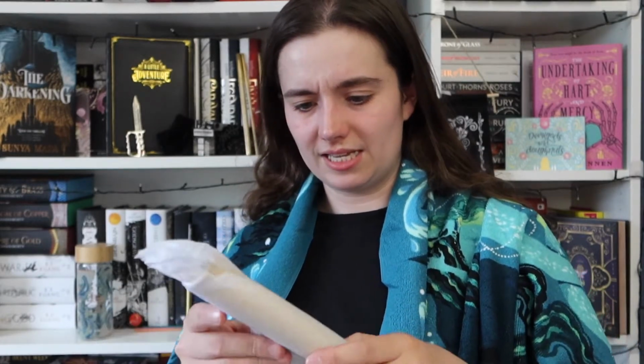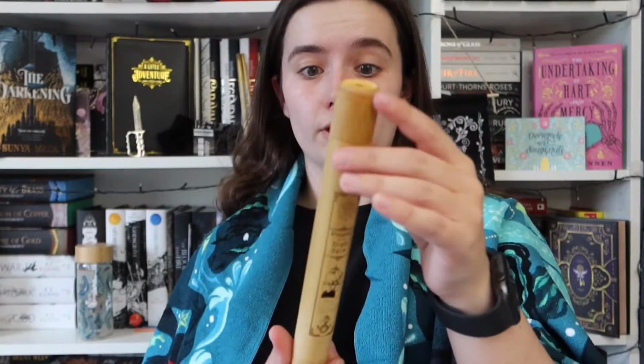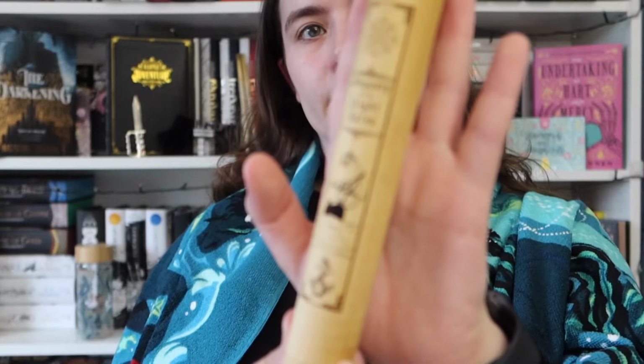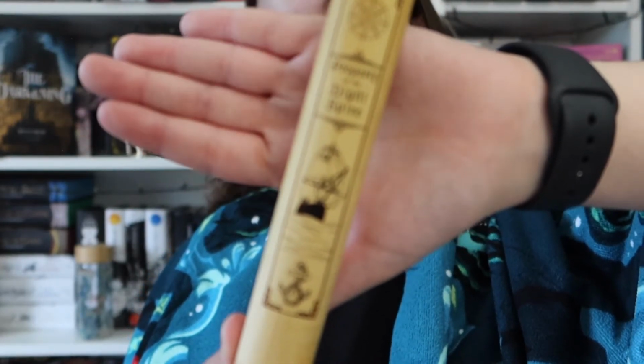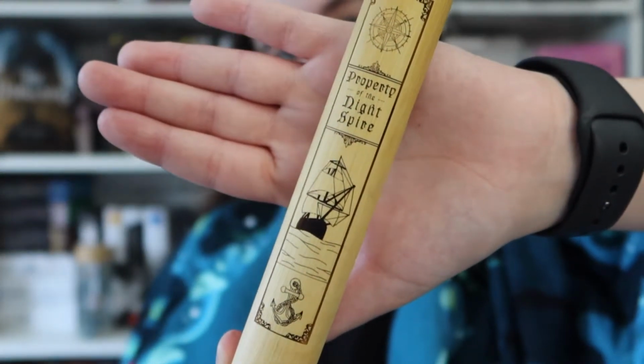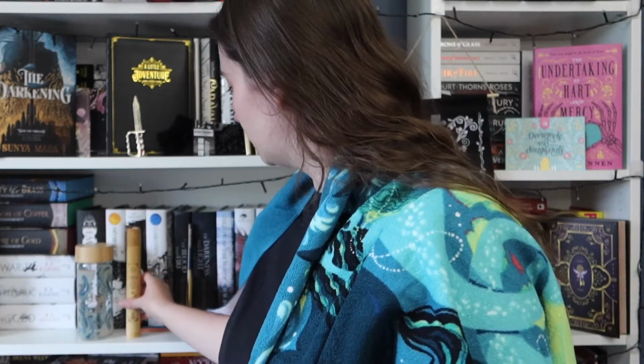It's an interesting thing. What is this? Tin paper. Oh, okay. Property of Night Spire. Okay, I think I might be being completely thick, but I don't want to break it, so we're gonna look at the spoiler card in a minute and figure out what this is. But will it focus on that? Focus. There you go. So yeah, that's cool. Makes noise. I don't know why. It looks like it's got a seal, like a break here, but I don't want to break it, so we're going to leave that for now.